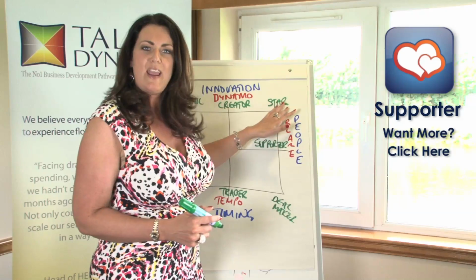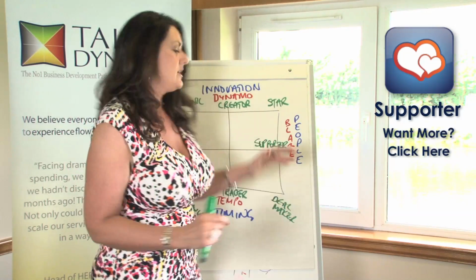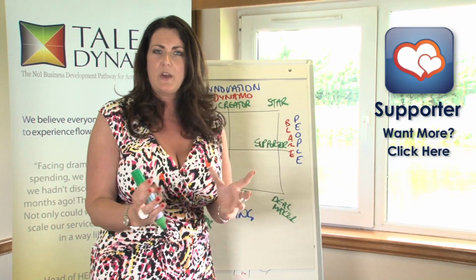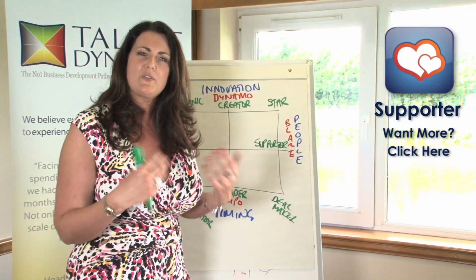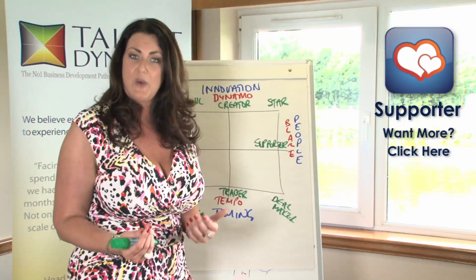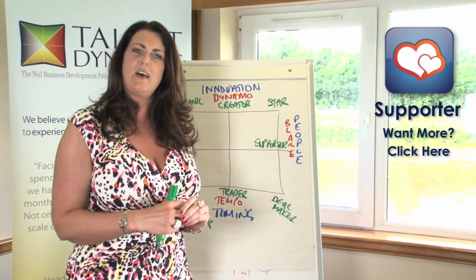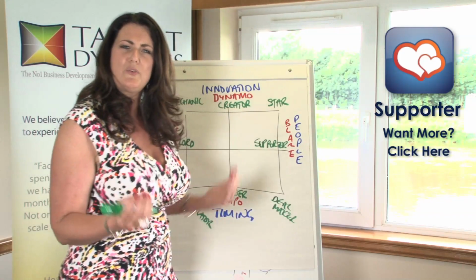Whereas the star's great at creating lots of attraction from big groups of people, the supporter's wonderful at creating real loyalty from a small group. So people really enjoy working for the supporter profile. They really enjoy the fact that it builds their confidence, that they're able to perform to a higher level. And a supporter will see potential in people that they don't see in themselves, and they know how to just draw that out.